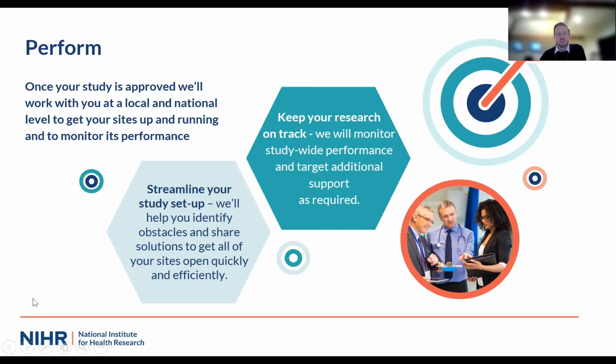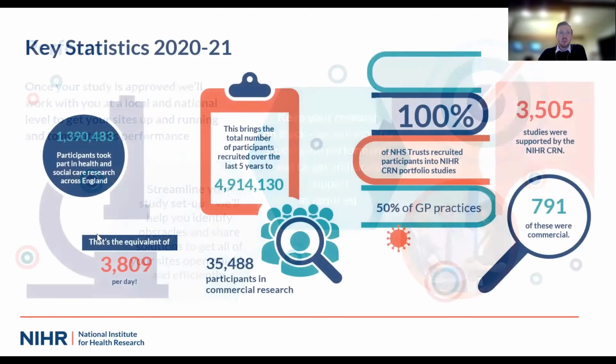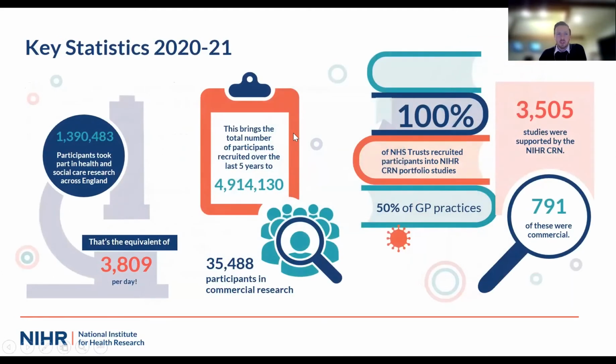So very much the services we provide to the life science industry are everything from connecting you to KOLs and having them look at protocols, to having patient input into protocols, looking at the equality, diversity and inclusion piece through site feasibility, getting those sites set up as quickly as possible, and then the performance management of the trial as well. And just to give you an idea about the scope and scale of the organisation, there's some metrics here from the last financial year.